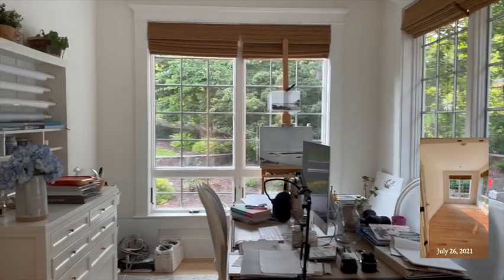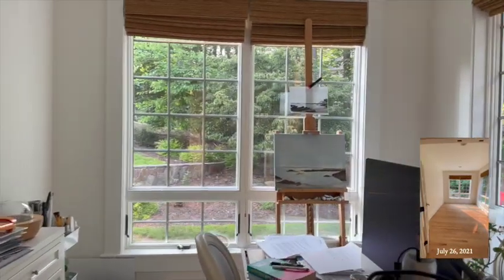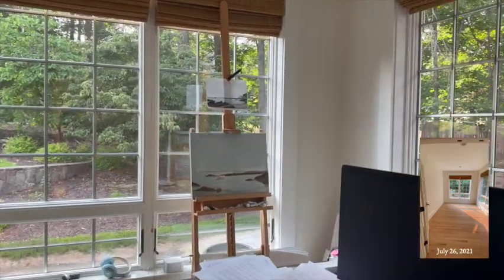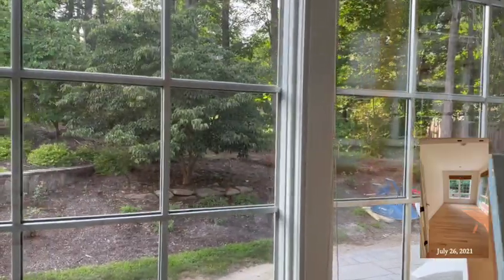I don't have any storage in here at the moment other than this, which is not enough. I've been working on that painting for about a year, and I'm not at my grandfather's level yet, but hopefully someday, and hopefully I can find time to finish it.